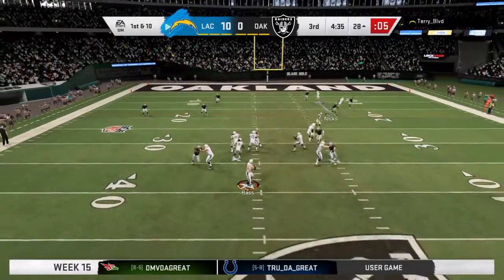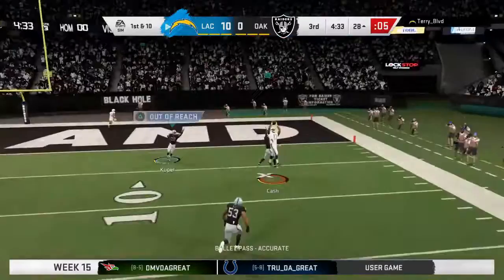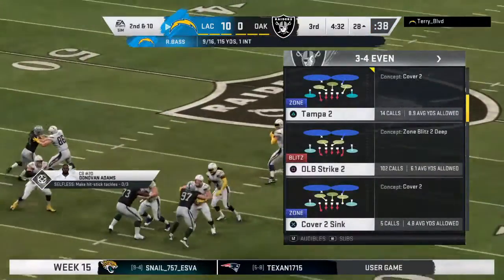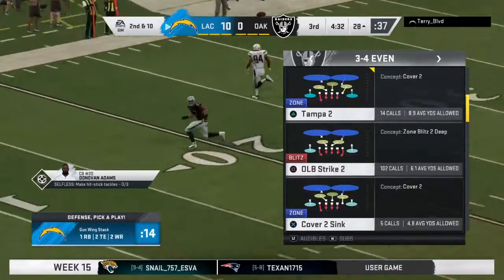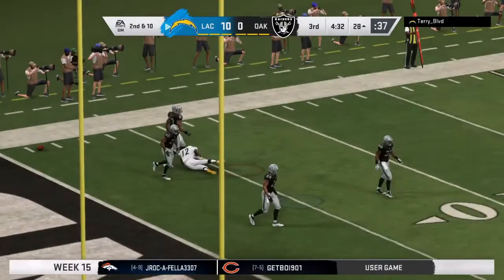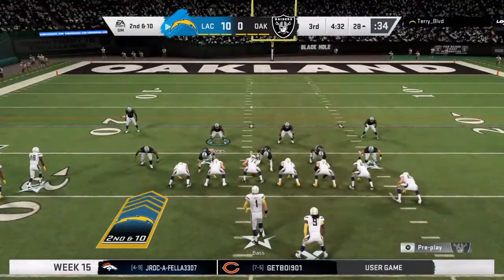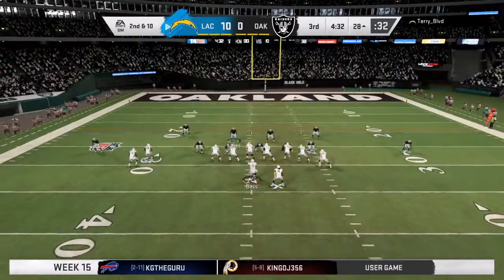From the gun, Bass. And that's going to be incomplete. Too tough to hold on to that one. It's 2nd down. We've seen good cover skills on display throughout this game, really from both teams. And there's another nice example there of them making it difficult to complete a pass.